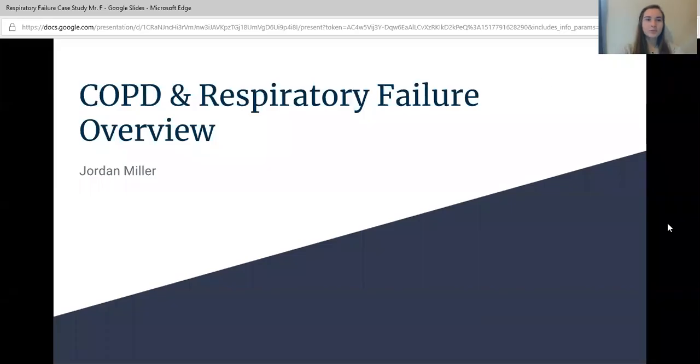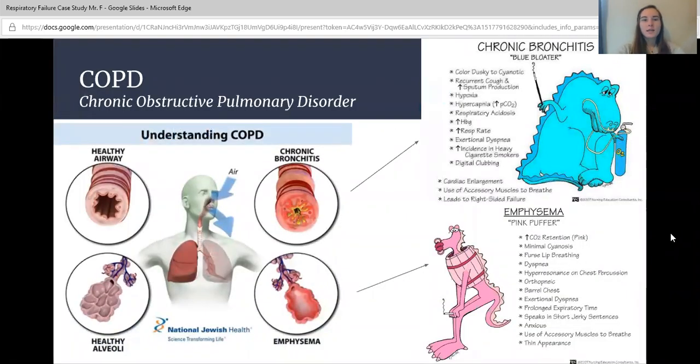Hi guys, this is a bit of an overview of COPD and respiratory failure. COPD can be caused by a number of lung conditions, but the two most common are chronic bronchitis and emphysema. Chronic bronchitis manifests as an inflammation of the bronchioles in the lungs and excess mucus production, and that inhibits the oxygen and carbon dioxide gas exchange. And emphysema manifests as damaged alveoli, which limits the flexibility of those membranes and also limits the gas exchange.